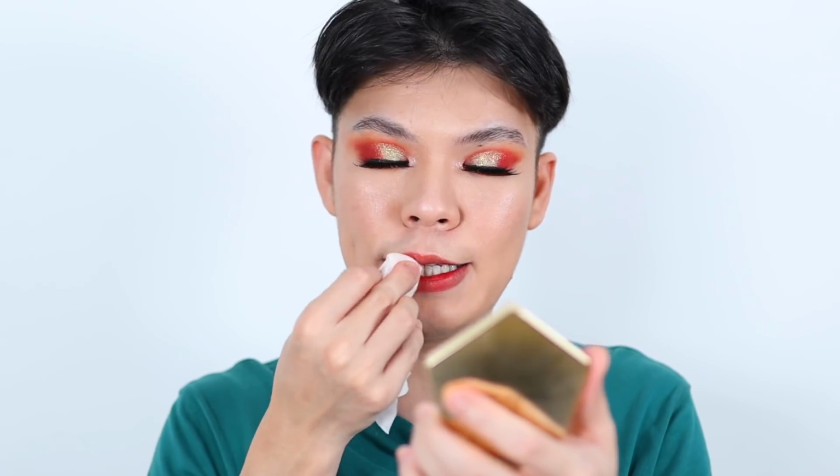I-kiss test ulit natin ngayong full on naman. Ayan, kapag naka-full on, medyo intense yung transfer. Pero maganda pa din siya sa lips. And grabe guys, look at that. Kanina ko pa siya binubura using a makeup remover. Sobrang intense nung iniiwan niyang kulay. Perfect tong lipstick na to sa mga handaan kasi hindi siya basta-basta mabubura.